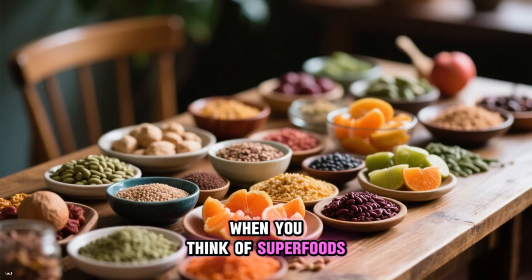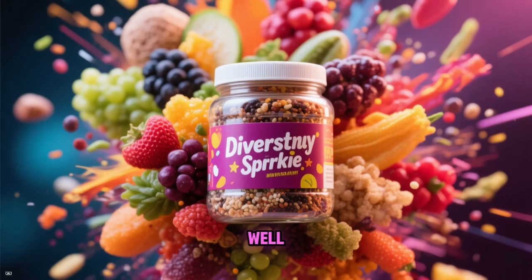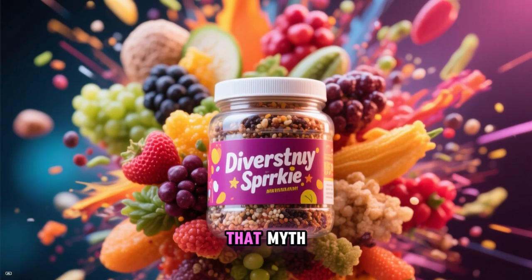When you think of superfoods, what do you see? Green smoothies, salads, and fruits. Well, today we're going to burst that myth.